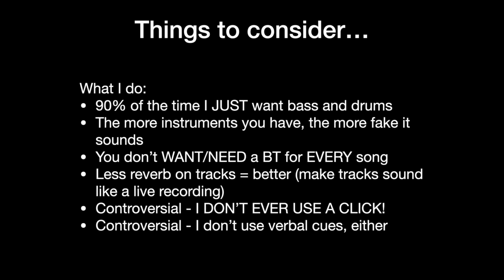Okay? Now, I wrote controversial on there. I already talked about the click and verbal cues. These are things that a lot of professionals do, and I still don't understand it. I'm a musician. If I can't play along with a drum track, and I need a click track in my ear all night, ugh, I shudder to think of what that means. But if you need one, I guess I just insulted you, and I apologize for that.